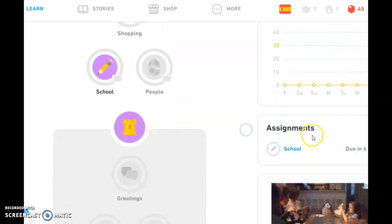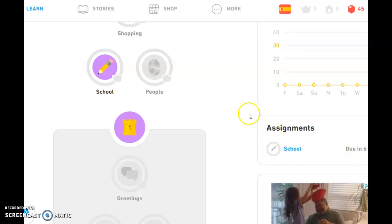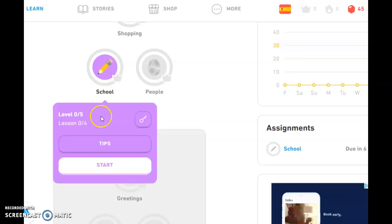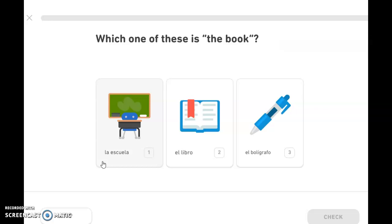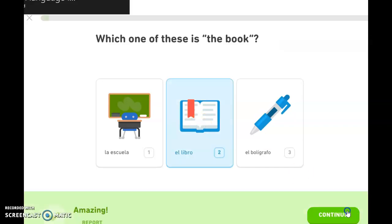Oh, here it is. Assignment is school. It's due in 6 days. School. And right there, the pencil is school. I'm going to get started. Okay, Adelaide. Well, you know what? I'm not going to do this one. This one's too easy because it says the book. I can clearly see that's the book. El libro.